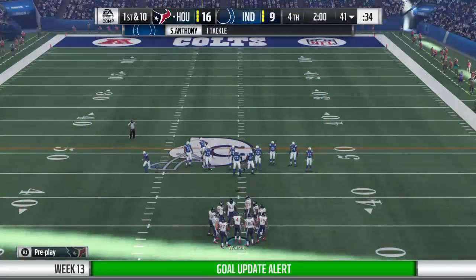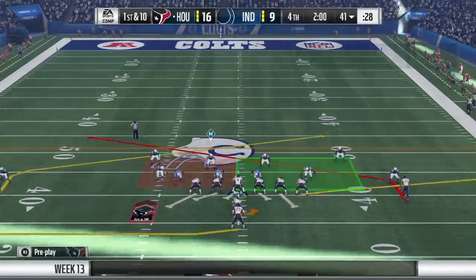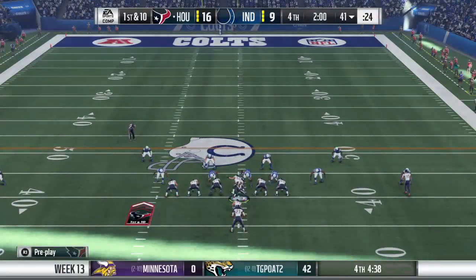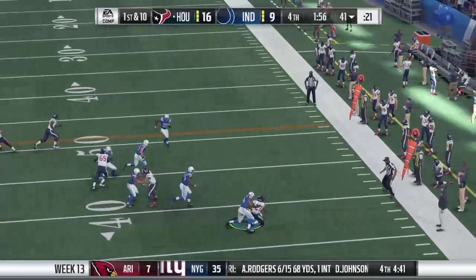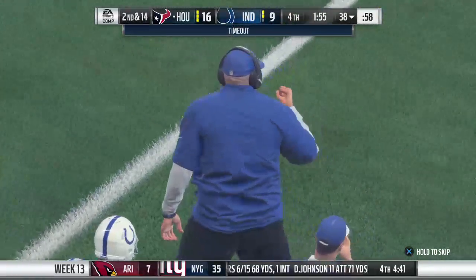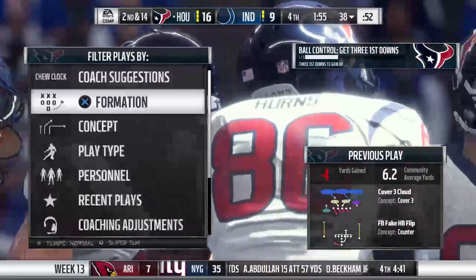So it's Texans football as we welcome you back. They've got a 1st and 10 as they look to try and finish this one off. They'll run with Foreman. And this play will be blown up. He'll lose yardage back at the 38. So fresh out of the 2-minute warning, and here's another timeout taken with 1:55 remaining.